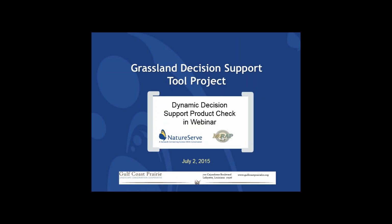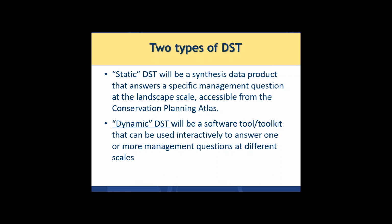This is Patrick Christ, also with NatureServe, and I'm going to be talking about the Dynamic Decision Support product. Just as a reminder, there were these two types that had been decided through the course of the project. Dave was just talking about some of the static tool products. This dynamic one is making use of some of those products, but what's different about it is that it's actually an interactive software tool that people can merge their own data into. They can manipulate data. They can create new analyses and new products with it.